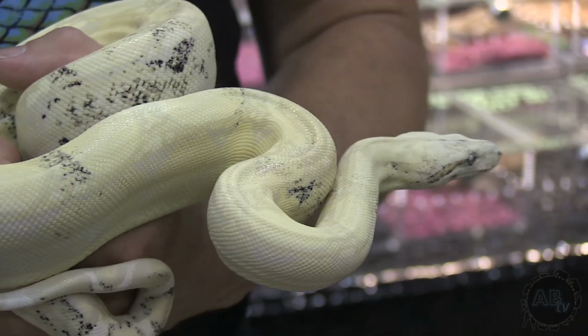Now the snow is of course an anerythristic albino, and the paradox may or may not be genetic. So far we haven't really proved it out. Most people think it's a random mutation. Other people think that you can actually breed it out. Regardless of whether it's genetic or not, this is one really cool snake.